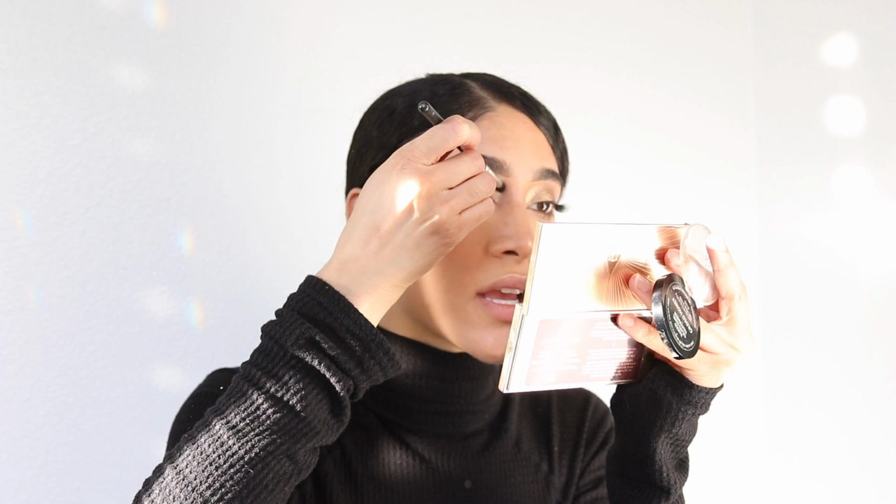shimmering, glittering thing. And then I'm gonna apply a clear lip gloss because a lot of times I don't really see her wearing any crazy lipstick or anything like that. Sometimes she does, but I feel like for this look, just a good old clear lip gloss or a lip gloss with a transparent pink would be really perfect.